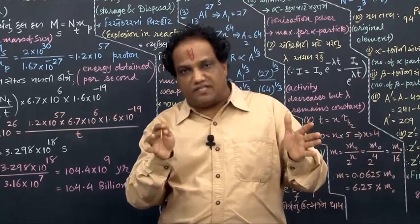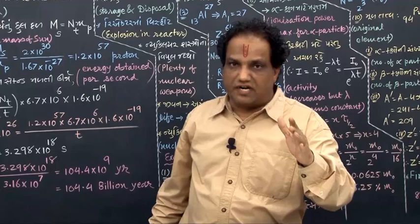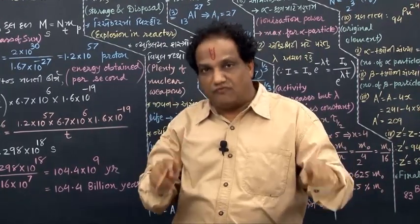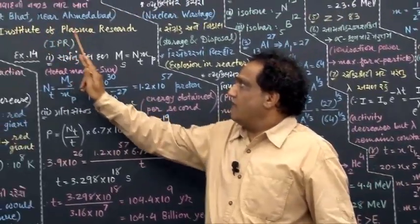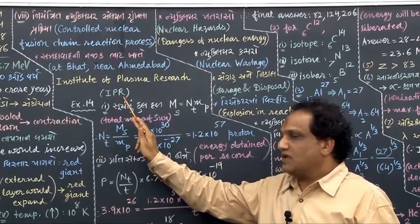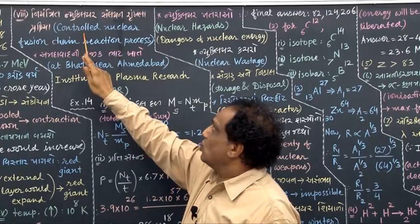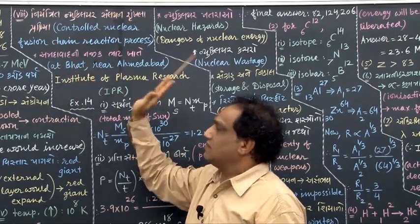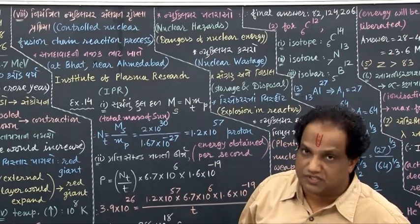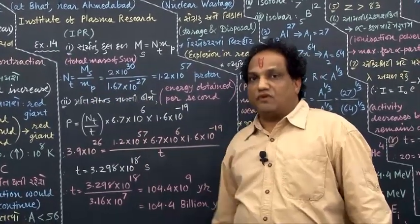And scientists in India are trying to work on the same at one institute located at Bhat, a place near Ahmedabad, an institute with the name Institute of Plasma Research, shortly written as IPR, where this process is under study. That process is the controlled nuclear fusion chain reaction process. Got it? Fine. Now kindly read this statement of sum number 14.